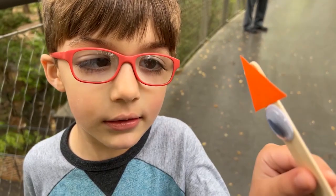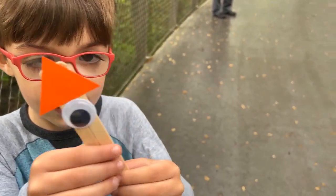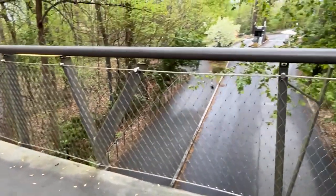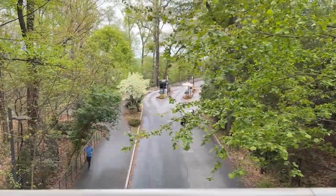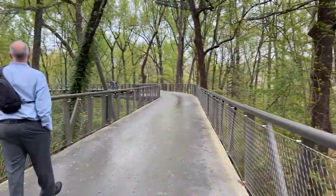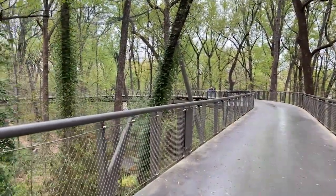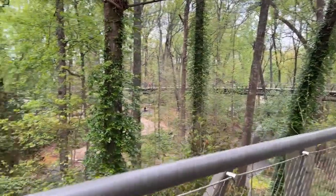There's Dean and his squid that he made at the little kids craft station they had tonight. That's very cute. Yep, there it is. All right. And then here's where you drive up to get into the garden. And we are on a bridge, obviously, that goes through what's called Storza Woods and leads to my favorite part of the garden.